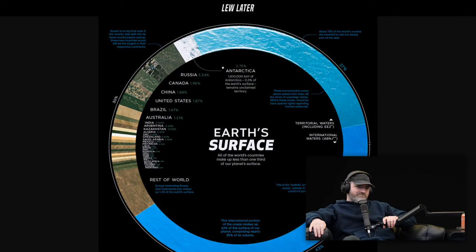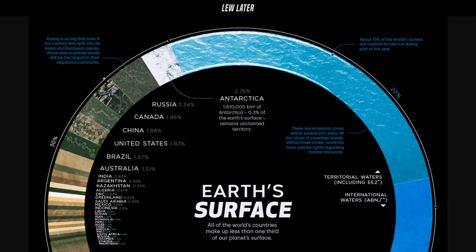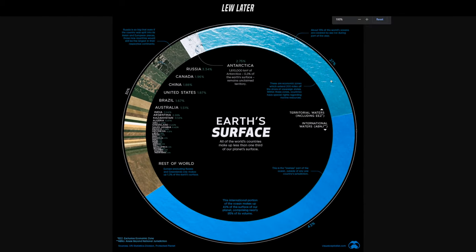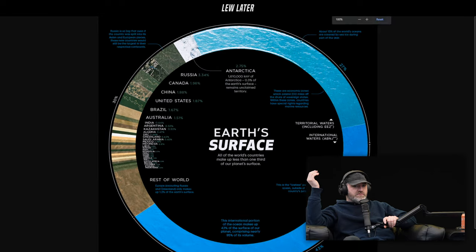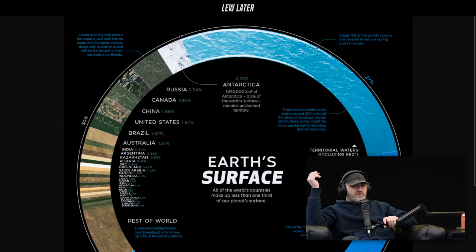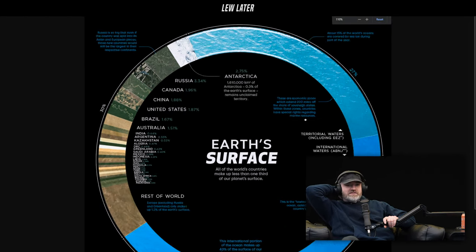Let's see here. Oh, my goodness gracious. Look at that. I love what you've done here, the way that they've done this infograph. What you're seeing laid out in this circular structure is how much of the world is made up of what. Starting, of course, with 43% being made up of the ocean. And then another 27% being made up of sea ice. Is that right? Yes, during part of the year. So you could add that to the ocean. Good Lord. If you add that to the ocean, what are you looking at? 70% of the world?